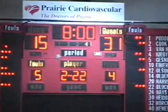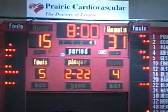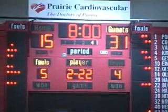At the end of 3, it's Lincoln 31, Springfield 15. Back with the fourth in a moment. Listening to Lincoln Railer basketball.